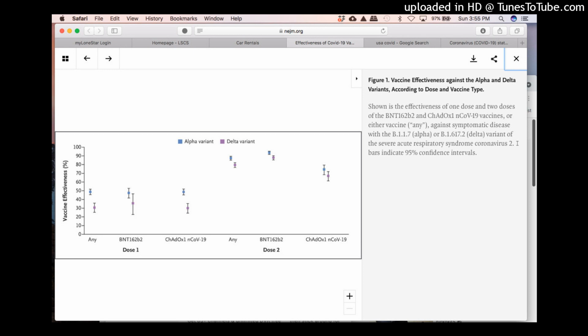Laboratory data indicate that the B.1.351 or Beta variant has reduced neutralization, according to analysis of serum samples obtained from vaccinated persons. Observational data from Qatar indicated modestly reduced effectiveness against symptomatic disease caused by this variant, but high levels of effectiveness against severe, critical, or fatal disease in persons vaccinated with the Pfizer or BioNTech vaccine.